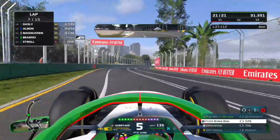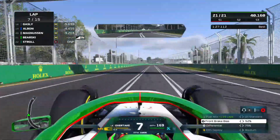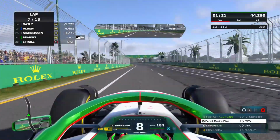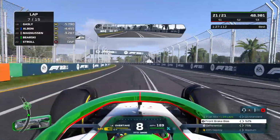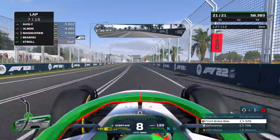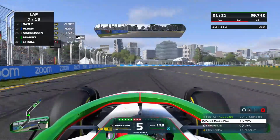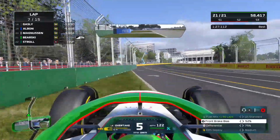Typical Australian race, honestly. Just never good here. Always has something wrong that pops up. And why should Australia start off any different in a new season with a new car? And that's not what we were wanting. Alright, got it back on track.